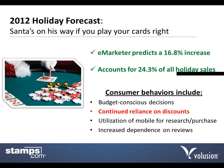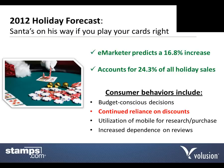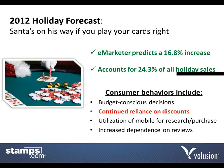And last but definitely not least, there's going to be a continuous increased dependence on customer reviews. So if you have those on your e-commerce site, make sure that you enable those. I highly recommend that you start a campaign, if you haven't already, to start soliciting some reviews from your customers, because at the end of the day, we all want to make sure that not only are we saving a buck, but we're really getting a high-quality product that's going to make whoever we're giving the gift to happy and fulfill their needs.